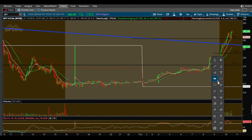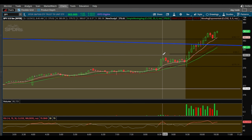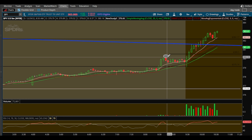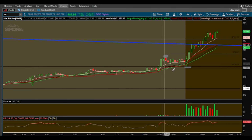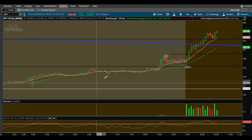First off, I want to point out we did make this. Let me zoom in here so you can see. We did make this. As you can see here, we made this higher high and we made this lower low. So we entered this off of a lower low, right? We was in a clear uptrend pre-market.